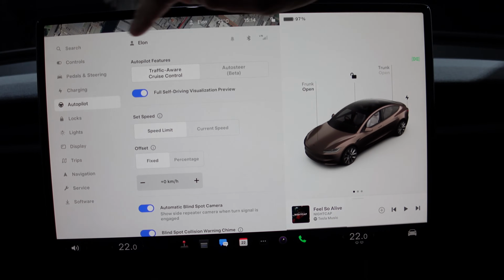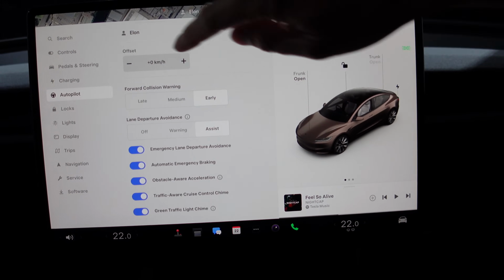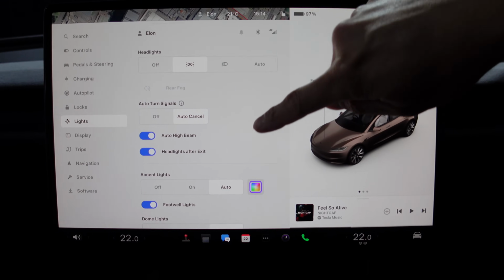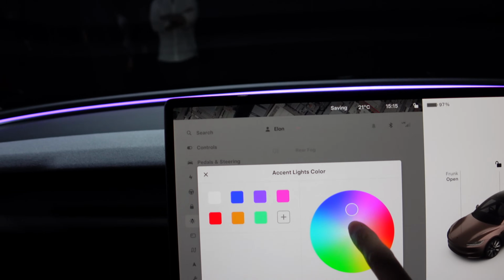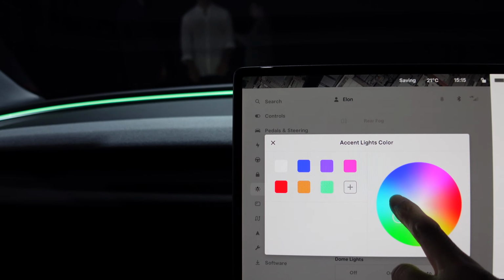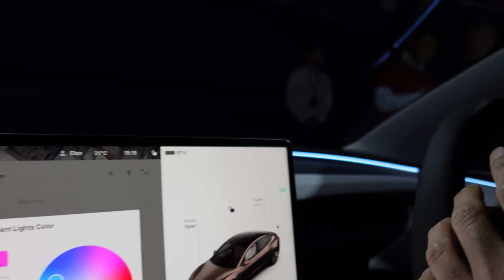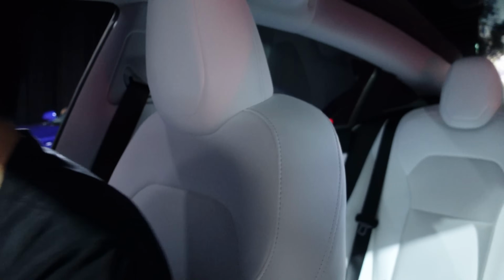Done that already. Autopilot, yep, that's the same. Locks, yep, that's the same. Lights, here we go. So that is the RGB lighting. You can see that come up now, so that's all very good. Choose that to your heart's content. I was a bit skeptical about this, but it does actually create a nice ambience having lighting like that on the interior. Everything just feels a lot more premium. He's right, the person who gave us the talk today, it's very nice.